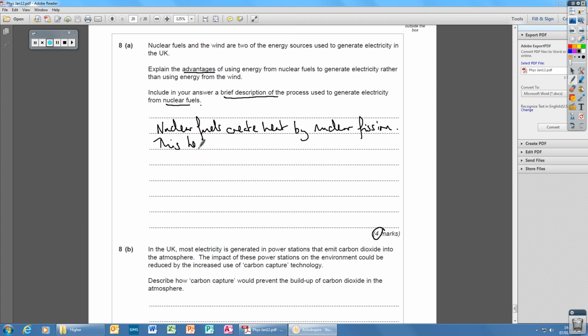This heat turns water to steam, which then turns a turbine and creates electricity using a generator.